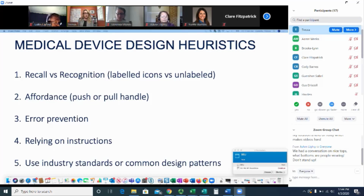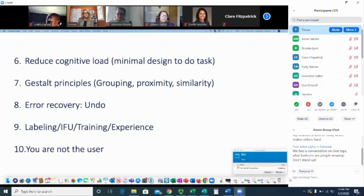both mechanical, biomedical, ergonomic based. So that's a really good reference. Make sure that you're reducing the cognitive load. So don't put too much. Don't make it that Swiss Army knife on the right side of the screen. Gestalt principles, again, we get into grouping, proximity, and similarities in your device design and how they might go together. I've already mentioned error recovery. Labeling, IFU, training, experience, I'll touch on that a little bit more later.